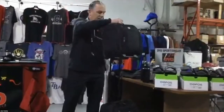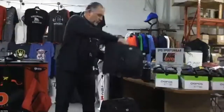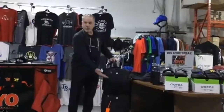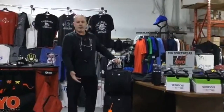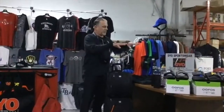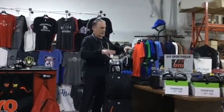But it's nice in and out of airports when you're traveling, that you can pull it as one piece and make it easy to get around. Obviously, we put your logo or whatever information you need on it as well. We have quite a few new backpacks and bags from Nike and OGO, and that's all available in our catalogs.